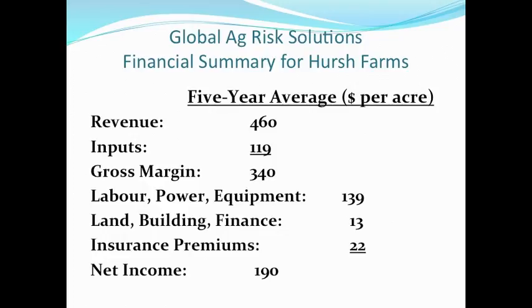Okay, so what has to come out of the gross margin? My labor, power, and equipment, according to my accrual financial statements, is $139 an acre. Grant ran through what this means. Land building finance, mine are low because we own the land, we're not paying cash rent, so that's property taxes, and we finally got our debts paid off, so the finance portion is pretty small.